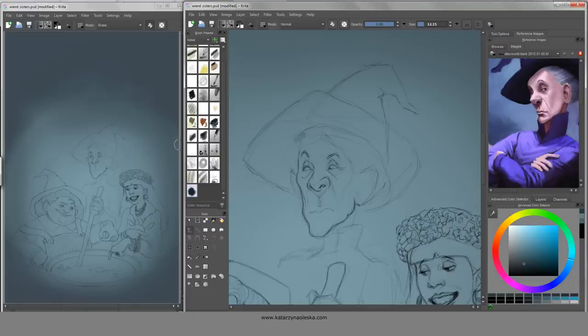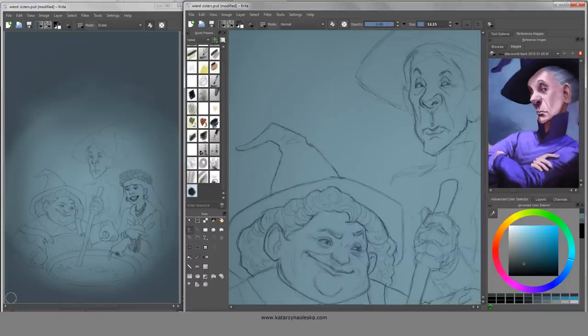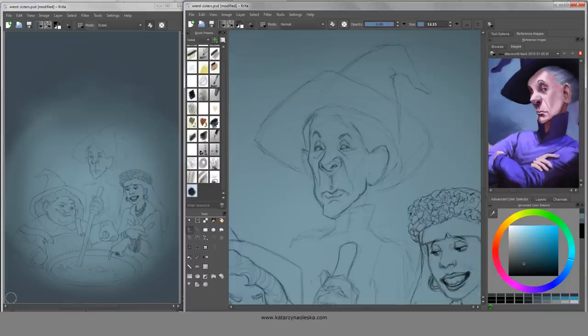Very cool tools. On the right, you can see the reference image. Right now, it's open on a previous graphic that I painted. I'm trying to make sure that Granny Weatherwax looks the same on all the covers, all the illustrations that I create. So I'm using my own painting for reference, but you can use any kind of graphic for your reference.